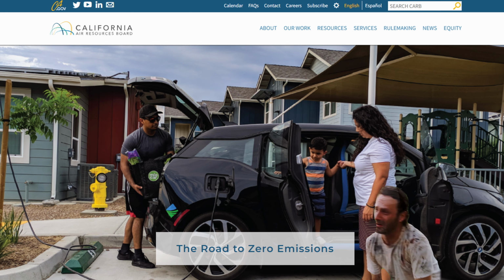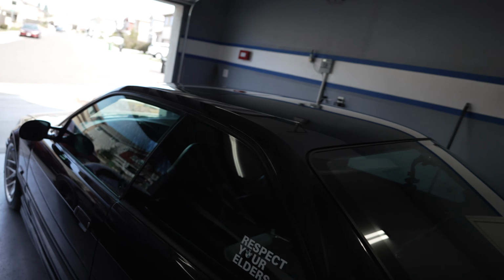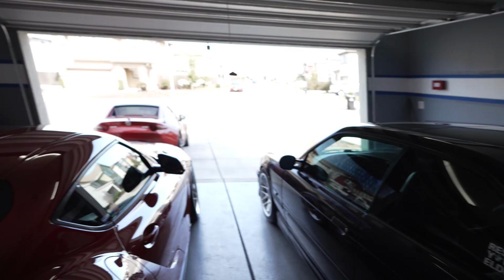Because we have what's called the Air Resources Board here in California that inspects the vehicle and makes sure that the emissions are compliant with California state law. Getting that sticker is incredibly difficult, especially when you're doing any type of engine swap in any car. More so for this, because this is a BMW, and the engine that we swapped in there is obviously a GM LS3.